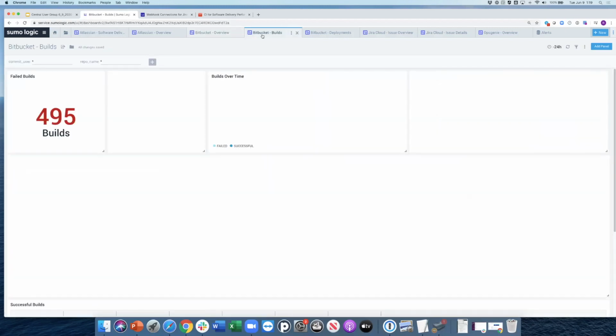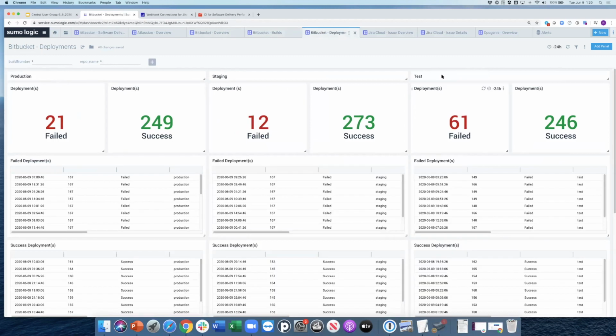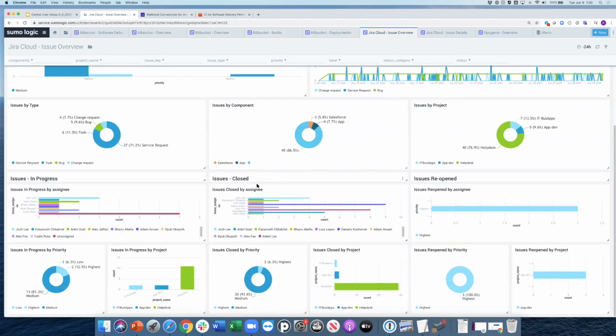And then you can go into specifics around builds, failed builds, successful builds, and what's happening right now, as well as deploys. Now, Bitbucket Pipelines again has specific deploys to production, stage, and test. So you can track what's happening in each environment. And then on the Jira side, you get a quick understanding of all the issues. Specifically here, we focused on 3 pieces, right? Issues that are in progress, that have just been closed, and that have been reopened. So you get analytics that tell you how this whole process is working out.